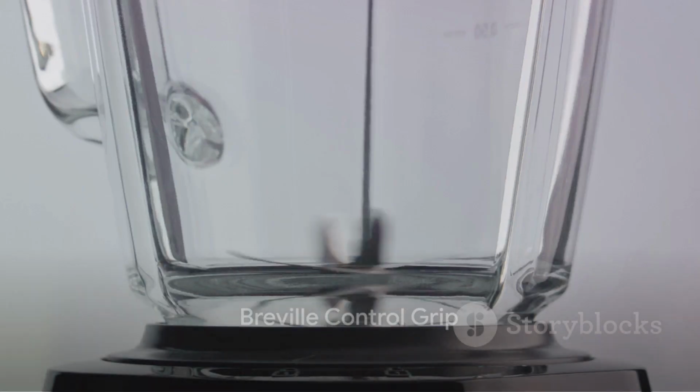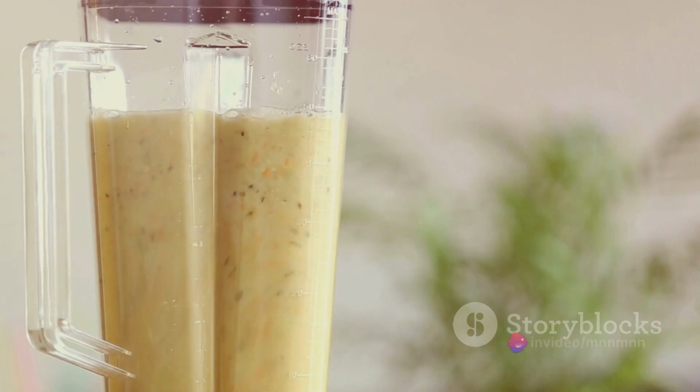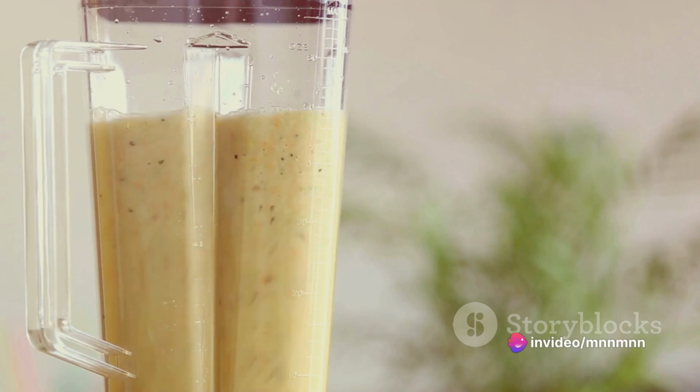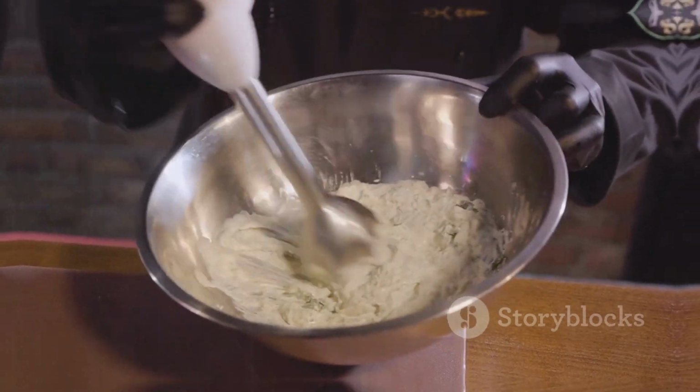Claiming the third spot is the Breville Control Grip. This blender offers precision control like no other. Its unique bell-shaped base and internal ribbing reduce suction, giving you greater control and efficient blending. It's a game-changer for those who crave precision in their culinary exploits.